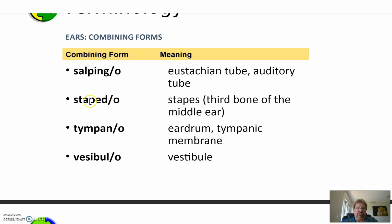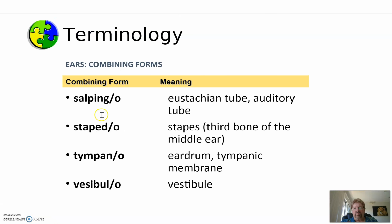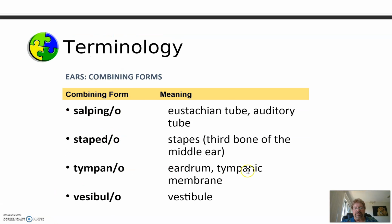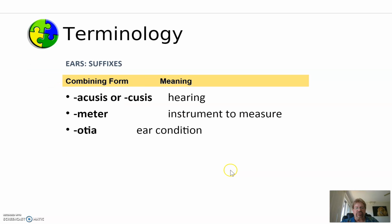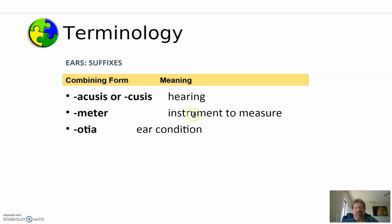Stapedo, stapes, one of the ossicles. Tympano, this is the more common word for the eardrum. Vestibulo, vestibule, part of that by the semicircular canals. Acusis or acousis is hearing. Meter, the instrument to measure.